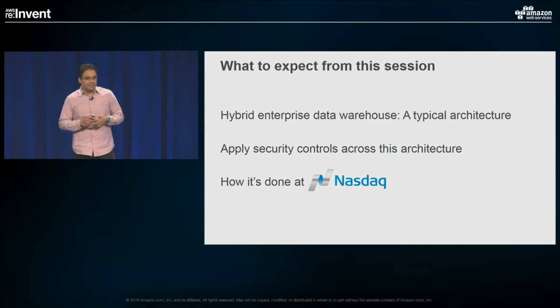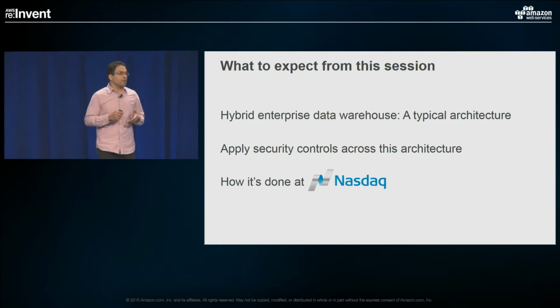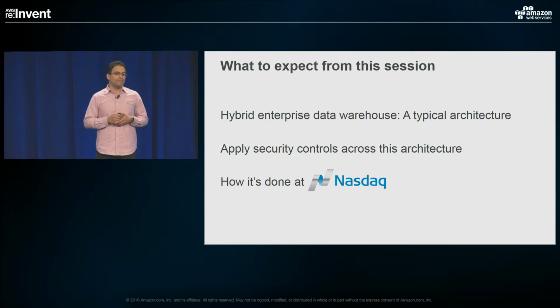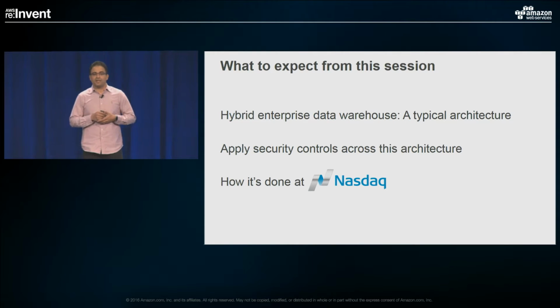And to that end, I'm going to show you what a typical hybrid enterprise data warehouse looks like. I'm going to take you in a walkthrough of its architecture and its data flows. And then we are going to apply security controls across this hybrid enterprise data warehouse. And finally, we are saving the best for last. Nate is going to share with you how hybrid enterprise data warehouse security is actually done at NASDAQ.